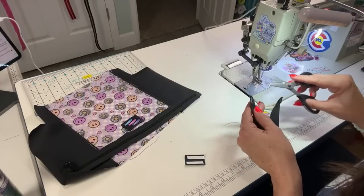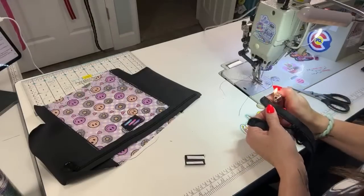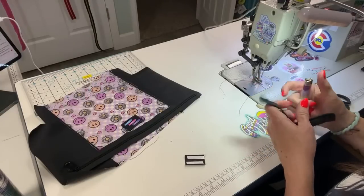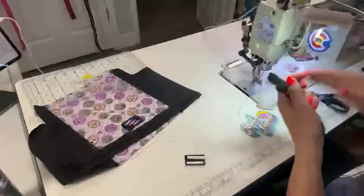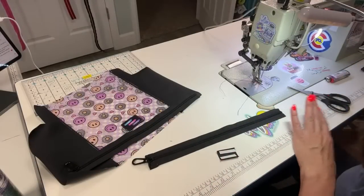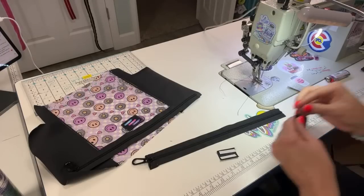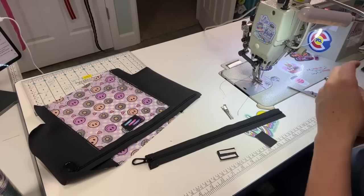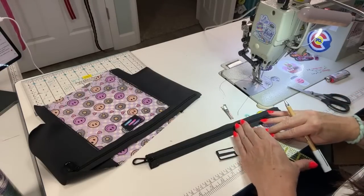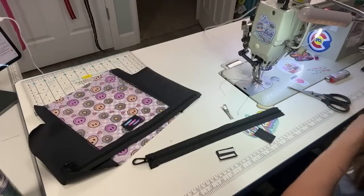Would this pattern work on a domestic machine? Yes. It is domestic machine friendly. I made quite a few of these when I first really started getting into it on my domestic machine, and it works great. So yes, yes, yes. What size needle do I normally use? I normally use an 18. I could use anywhere from 18 to a 20. Either of those would work, but I went up just because this thread is just a tiny bit thicker and I just really didn't want to have any issues.